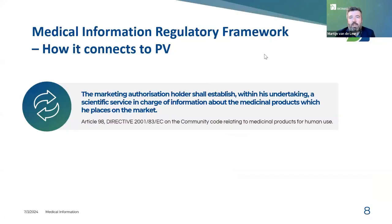If we then look a little bit at the legal background, of course, there are things written in legislation about this. So the regulatory framework on medical information, just a few examples here. There's one article from a directive that says the marketing authorization holder shall establish within his undertaking a scientific service in charge of information about the medicinal product which he places on the market. Scientific service. It's not a commercial service.